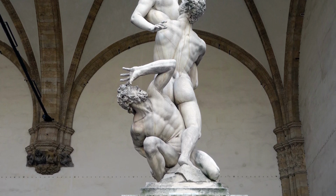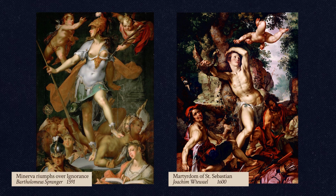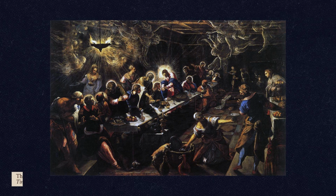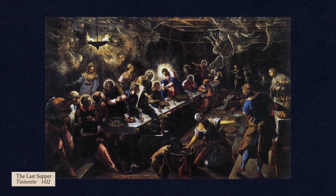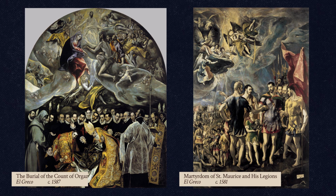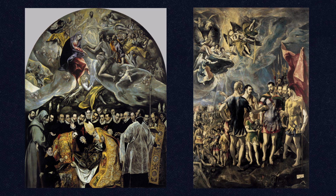And this is the way Mannerism continued all through the 16th century. And it spread all through Europe. We can see examples of Mannerism at its best in the works of Tintoretto and El Greco. I suggest you take a look at their work and experience for yourself this very different anti-classical style of art.